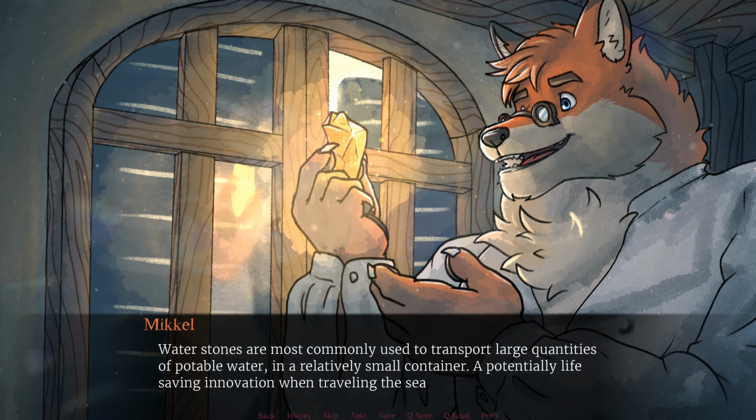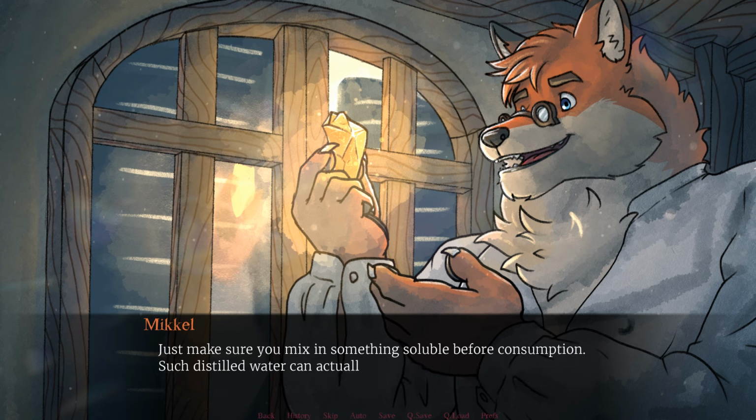Water stones are most commonly used to transport large quantities of potable water in a relatively small container, a potentially life-saving innovation when traveling the seas or through hot and arid lands. Just make sure you mix in something soluble before consumption. Such distilled water can actually cause indigestion or, in large enough quantities, intestinal damage.